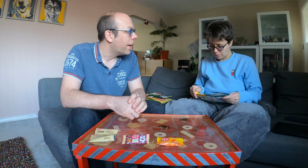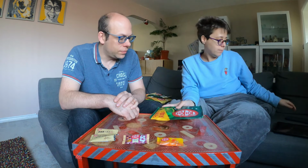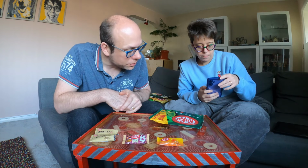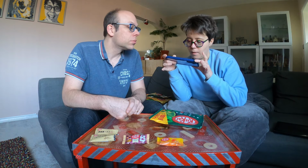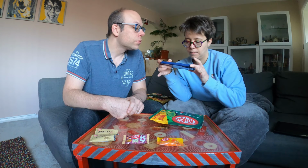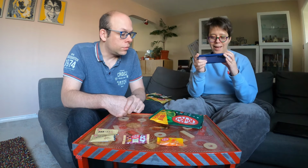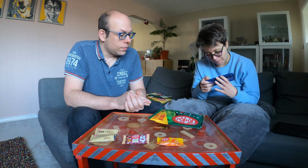This one screams Japan, though. It does. And I am excited for this. So, that's our wrapper. This is definitely matcha. Oh, 100%. It's unlikely to be anything else. So we will translate it just to make sure, but bear with. Oh. Didn't see that coming. Oh, bums.